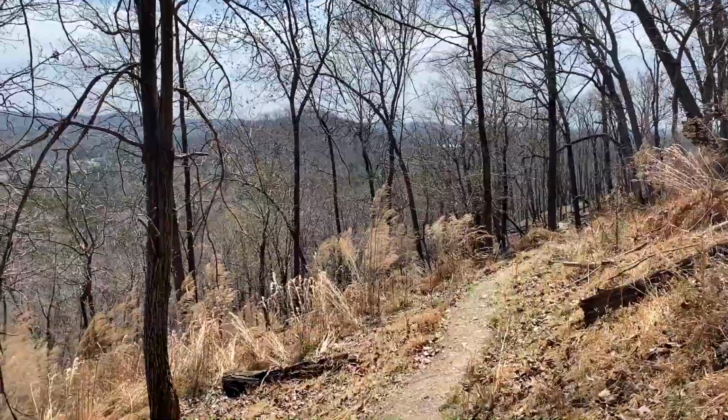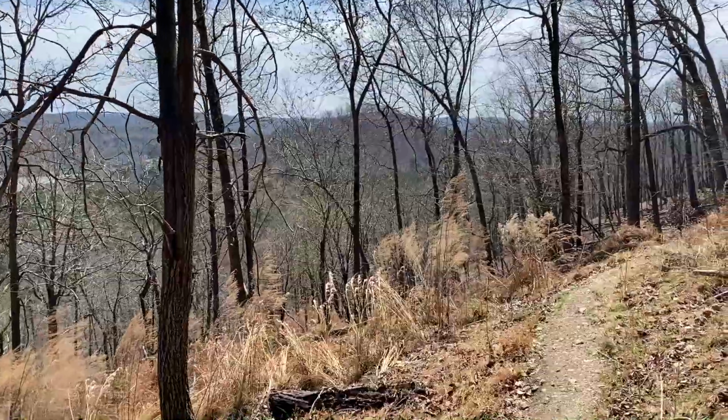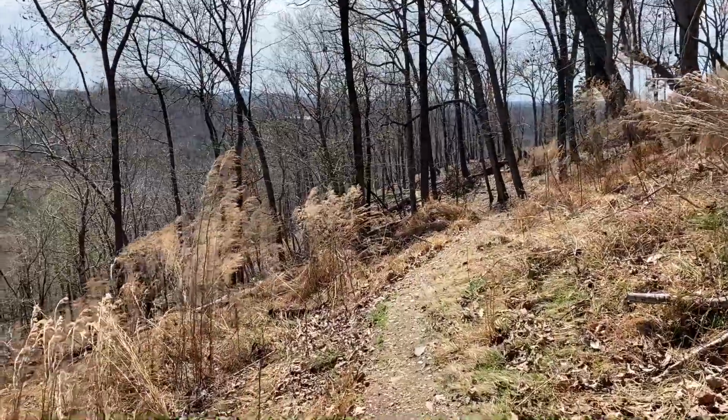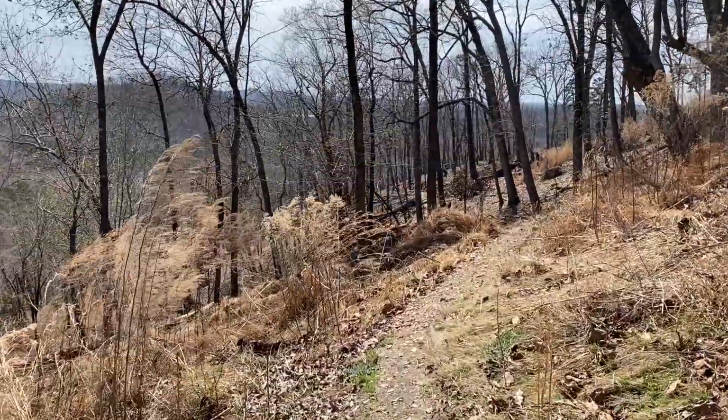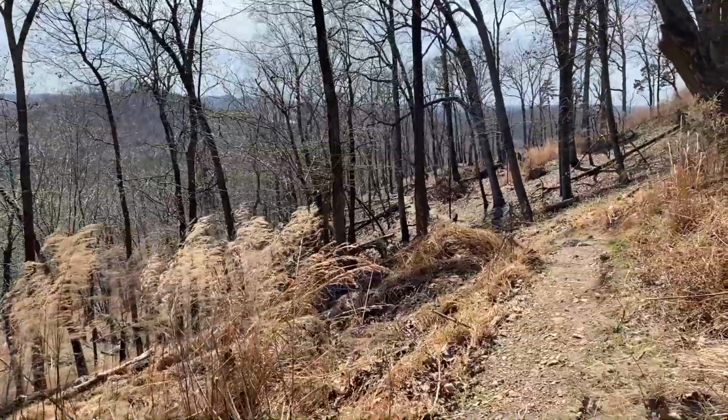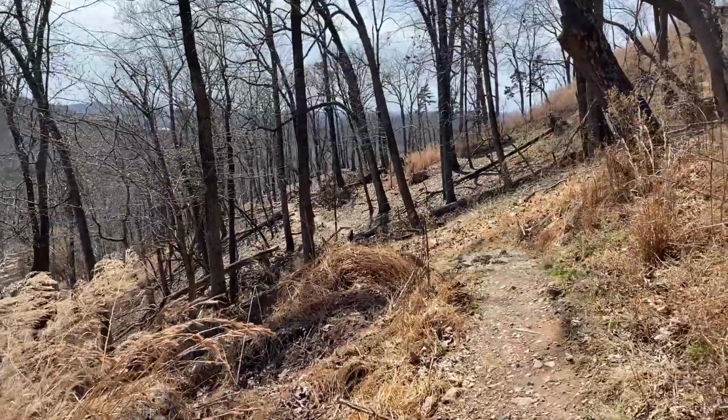So far, I'm impressed with these boots. They're comfortable. They're not hot. I thought they'd be hot because they're waterproof. They're not hot right now. I'm wearing a pair of wool socks too. We'll see how they do over the next few months. Give a good review at that time.